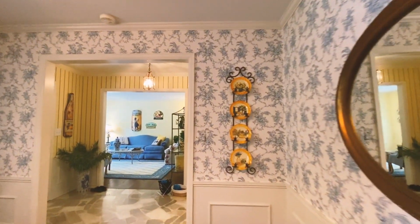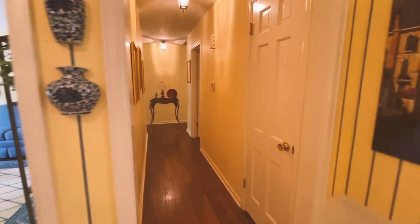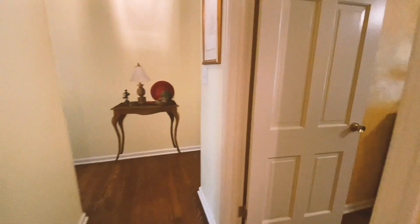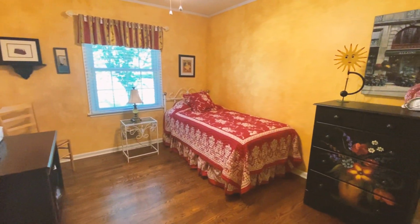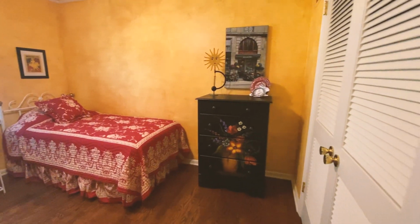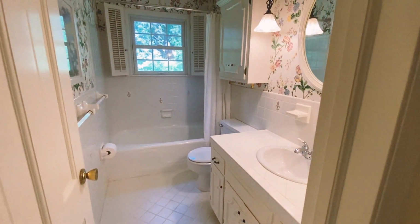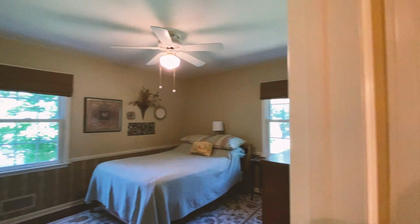We're going to wander back to the bedrooms down the hall. All really beautiful original hardwoods. Bedroom number 1, great window, good closets. Full bath for the bedrooms. And bedroom number 2.